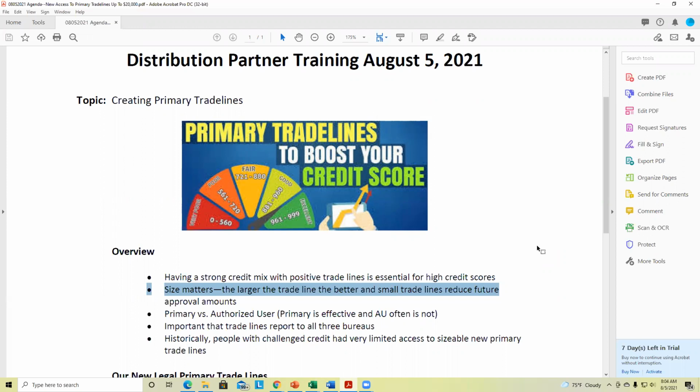Thus, the bigger, the better. Now, there's always some reasonableness constraints, but we don't want to encourage clients to go out and get little secured accounts, revolving and/or installment, to build their credit, because while it will build their credit, it's going to limit the amount of approvals going forward. And that's true on personal and on business.